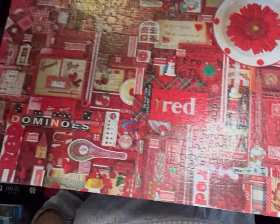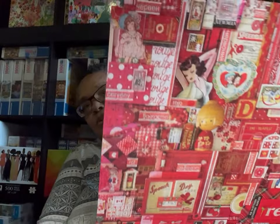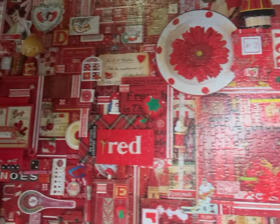I showed you purple already. I think I just have one more. No, two more to show you. Cobble Hill red, which again has a missing piece. I can show you right there at the corner, but I've got it. I just have to fix it. So this is Cobble Hill red.